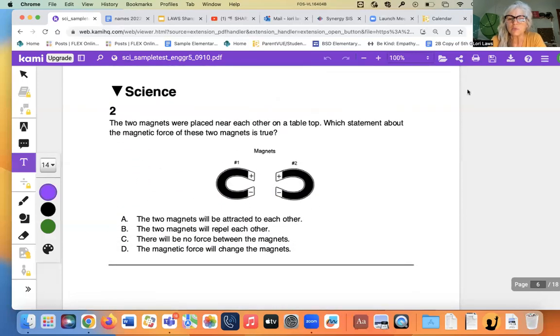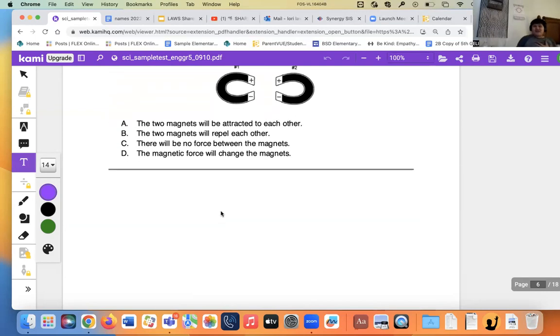The two magnets were placed near each other on a tabletop. Which statement about the magnetic force of these two magnets is true? So if it was put together right now, what would happen? Would the two magnets be attracted to each other? Would the two magnets repel each other? Would there be no force to change the magnets? Good job, you guys. B is correct. They will repel because they're the same.